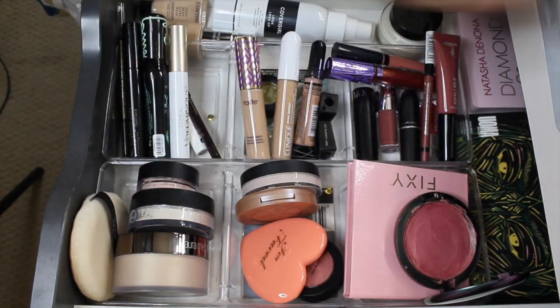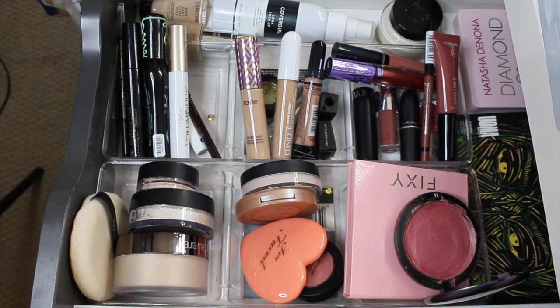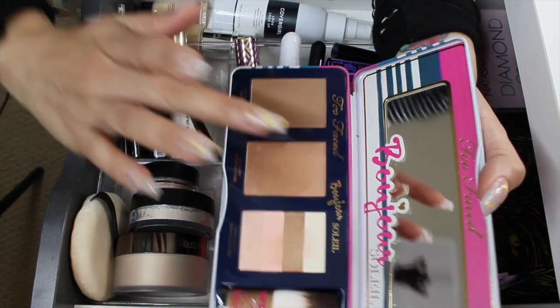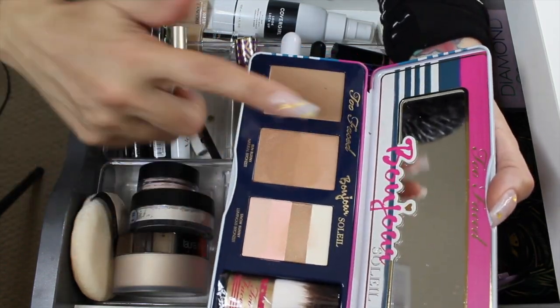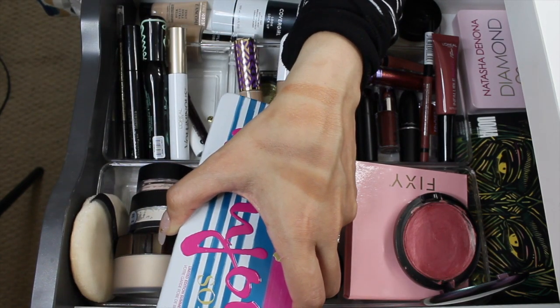I do really like it because it gives that healthy glow. I can go heavy-handed on the more of the matte side, or I can go more on the shimmery side, which is the one on the bottom, and the matte is more on top. It's not really matte, it's more of a satin finish. So here, that's a swatch of that one.